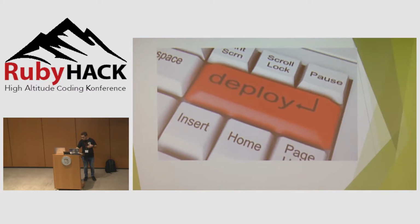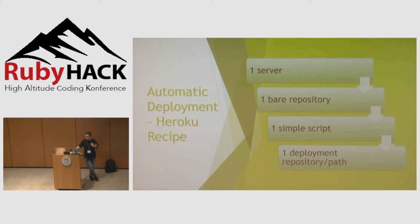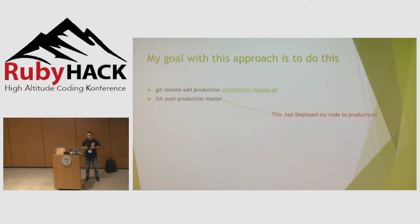But now let's talk really about deployment. My idea here is to show you how Heroku was implemented and how you can build your own Heroku. The goal is to add a Git remote to your repository and deploy the application with the command git push production master, or any other branch you need. And it's just easier than it looks.